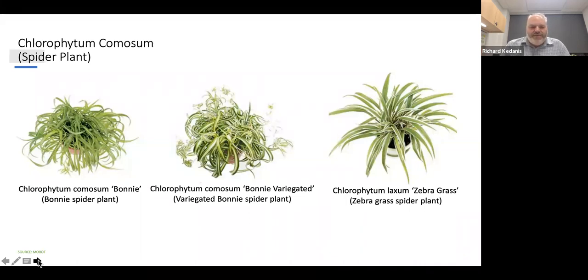This Bonnie cultivar is the one you see on the left. This Bonnie variegated one is starting to pop. It's starting to self-propagate. Those can all be cut off and started. And then the zebra one you see is a little bit different. Some of them have almost no variegation. Some of them are very thin-leaved. Some of them are thick-leaved. Very beautiful plant, can be done as a hanging basket, a hanging plant, something that's off the edge of a desk or a table. Just really a fantastic plant.